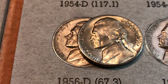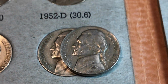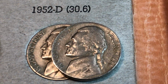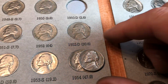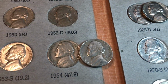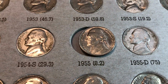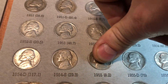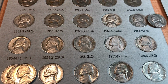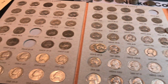It is a beauty, and the one in there wasn't too bad, but hard not to use the one that we just found. We're also going to upgrade this 54 Philly. It's a better coin. You can see it's got a little more detail, and if I slide it over, you definitely can make out that it has more detail, a little better luster as well. And then we finally get to do this. 55P found. Let me plug in the rest, and I'll give you a final look with some final thoughts.